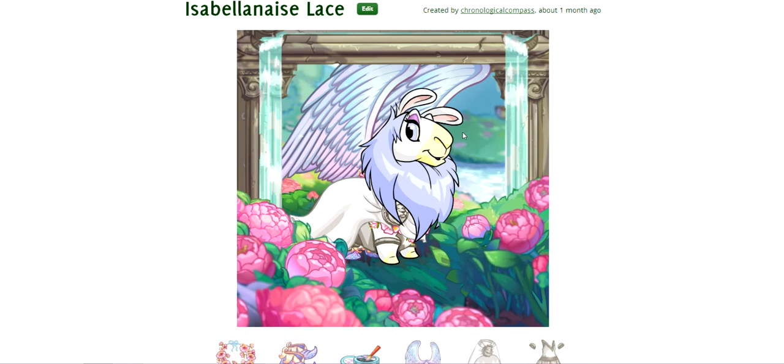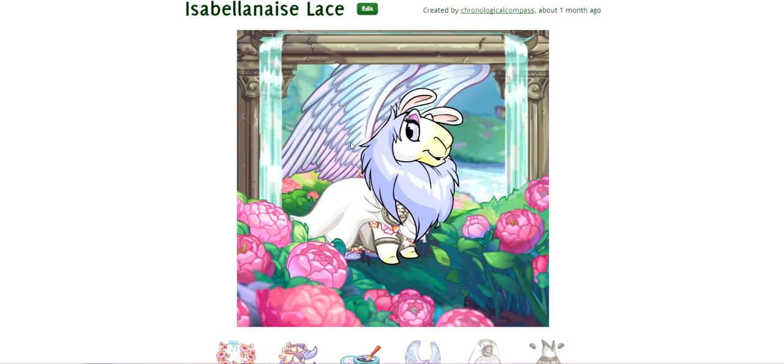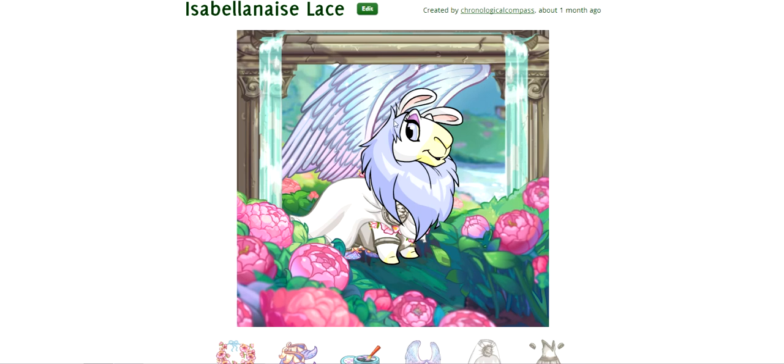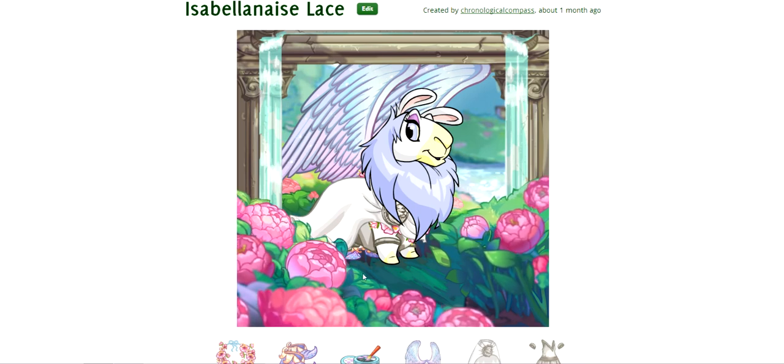So every time you customize a Neopet, there's different zones. For example, right now Isabella Nice is wearing a pair of wings. It's called Resplendent Wings. And if I were to put a different wing item on her, it would take off this pair of wings and put on the new pair of wings. So you can't wear two pairs of wings. However, even if she was wearing wings, I would still be able to put in a background or a dress or shoes, since those zones don't conflict.